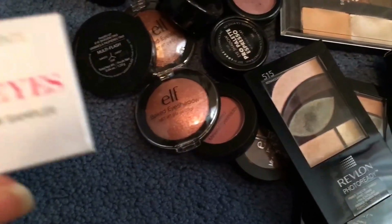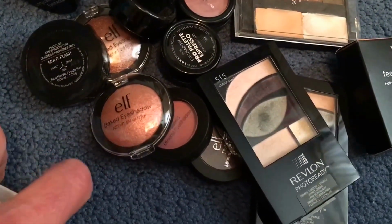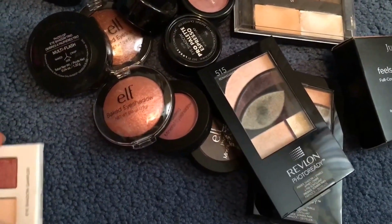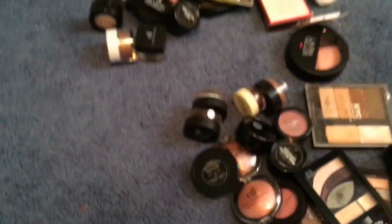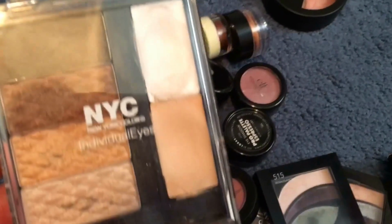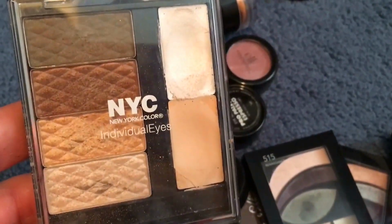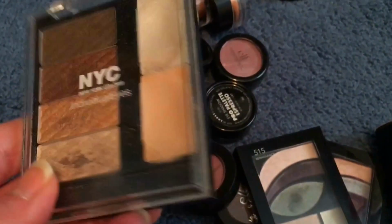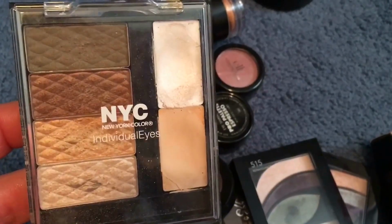Here is a Coastal Scents iStyles eyeshadow sampler, and actually these were not that good. Whoops, I just stuck my finger in it, and I'm gonna get rid of it. And then I have another, sorry, I have another NYC. Hang on one second. Okay guys, I'm back. Sorry about that. I have another NYC individual eyes, and I think I'm getting sick, guys. And this one's really old. I'm gonna go ahead and get rid of it.